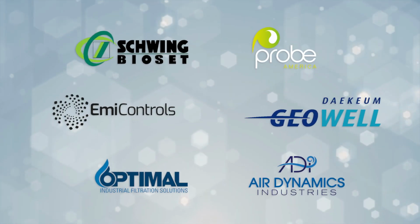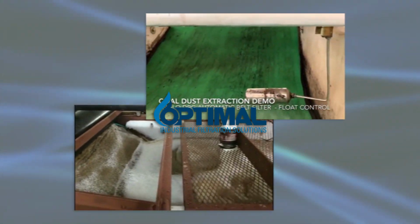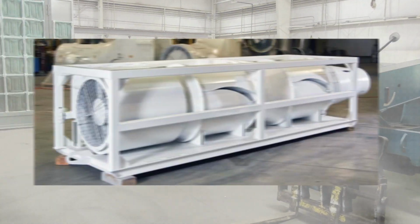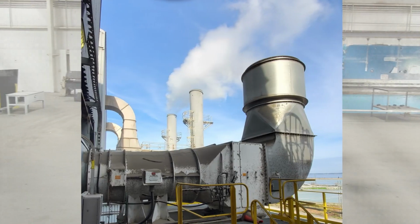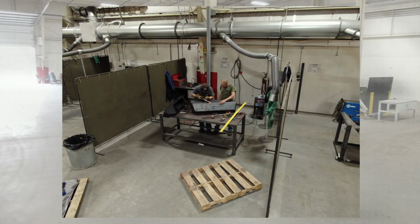Englo-affiliated companies provide other important services, such as EMI Control's misting cannons, Probe America misting dust and odor control fans, optimal filtration dewatering technology, Geo-Wheel washer systems, Air Dynamics Industries design and fabrication of fan casings, chutes, ductwork, custom dust collection systems, platforms, specialty machinery, main mine fans, and underground mine and tunnel ventilation systems.